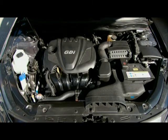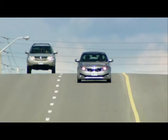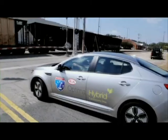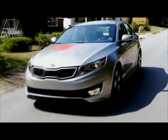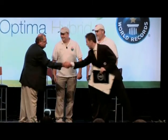Peter Schreier designed a great car. We need to make sure to back it up with great technology, meaning GDI engine, 6-speed automatic, great suspension, great safety, great ergonomics, and a leading-edge technology hybrid. On a journey to prove its efficiency, the Optima Hybrid crossed 48 states using only 5.5 tanks of gas, averaging 900 kilometers a day. For this feat, the Hybrid was awarded with a Guinness World Record. I think that hybrid is a very great technology, very important for us.